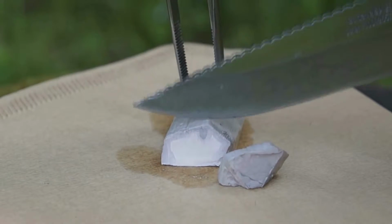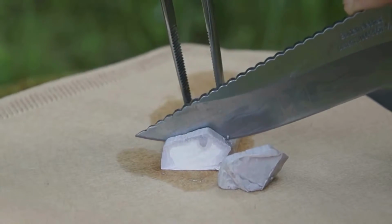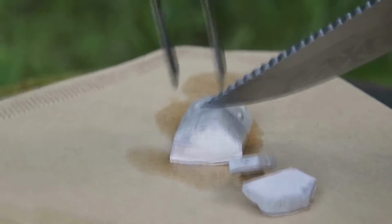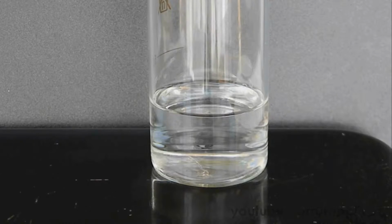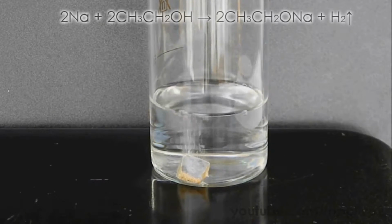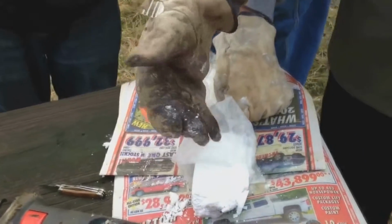Freshly cut sodium is silvery white. It oxidizes rapidly in air due to peroxides and carbonates. In the reaction of sodium and water, sodium hydroxide and hydrogen are formed. In the video, which is not ours, 2 pounds of sodium is thrown in a huge pond.